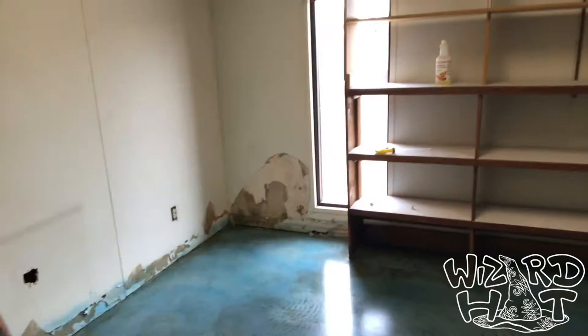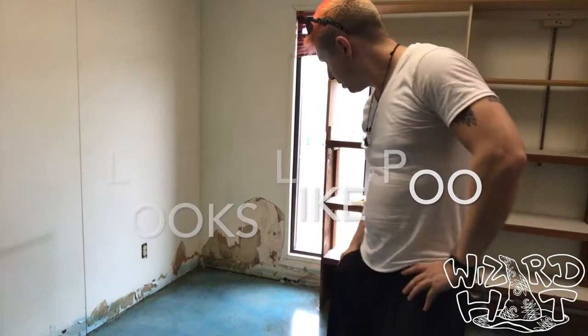Oh, let me show you the back room too. We got everything done. Even the back room. What are we gonna do about that? Are we gonna try to spackle it up or put a poster on it? Don't worry about that right there.